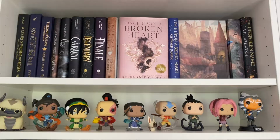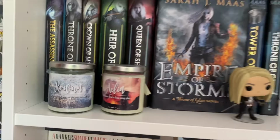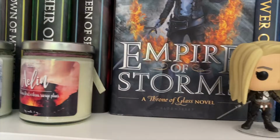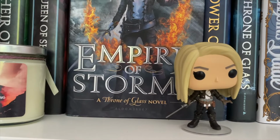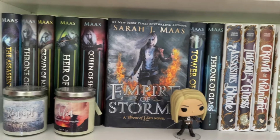Then if we go down from the first shelf I showed you here, we have my Throne of Glass shelf. I have these Rowan and Aelin candles and my Aelin Funko to match Empire of Storms. I'm not going to pull all these out because everyone knows what Throne of Glass looks like, but I have the whole series in hardcover right here, minus Kingdom of Ash, which is on my rainbow shelf you saw earlier.